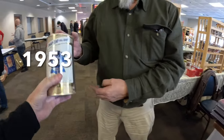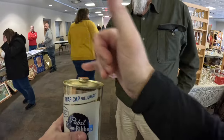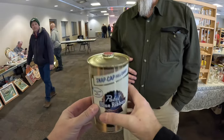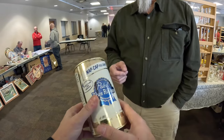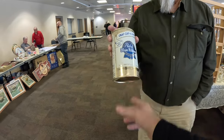So Pabst never really made a cone top. No, this is their only cone top. They don't call it a cone top, but they call it a snap cap. And it is actually officially a cone top because it works with their bottling operation. But they did not have a normal cone top. Very cool. Thanks for sharing. Love it.